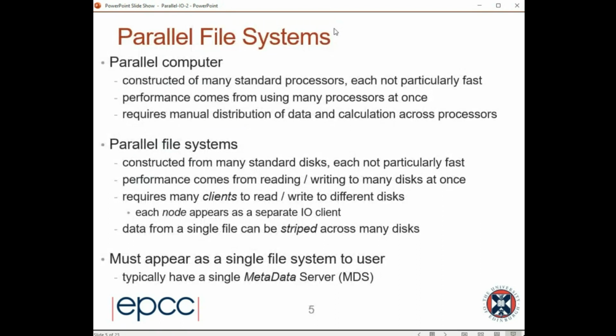So how do we build parallel computers? Well, it's often a surprise to people. We don't go out and buy very expensive processors. We buy standard processors, each not particularly fast. Typically, we actually run them at a lower clock speed than you would on your laptop because of energy and heat. But the performance of parallel computing comes from using many processors at once, on ARCHER2 up to 750,000.